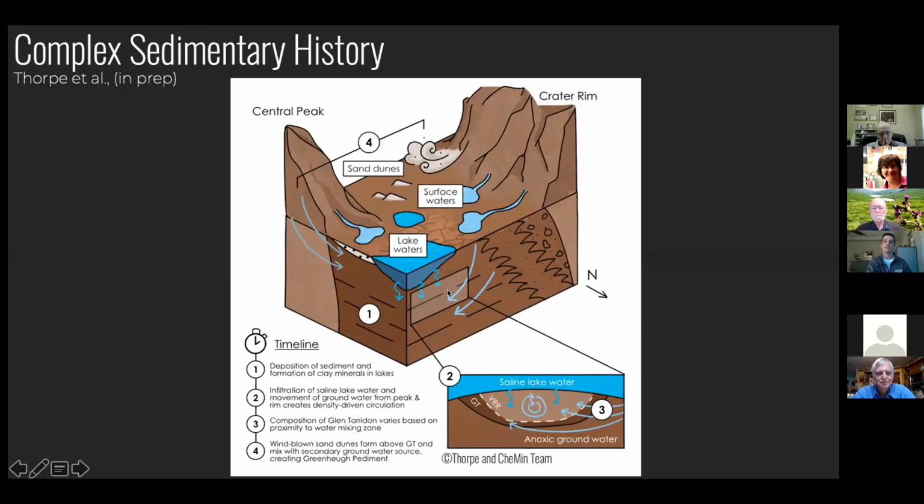So we get a unique system that's developed subsurface, creating a unique geochemical and mineralogical gradient that we can see today with the rover exploration. And then we have wind dunes coming in, and these wind dunes are cemented over time, just showing you that it's a complex sedimentary history. But if we use Earth as a clue, we can develop these models and get better constraints on what it looked like at some point.